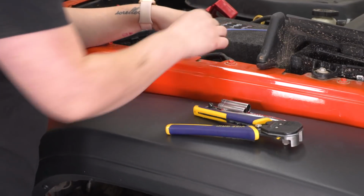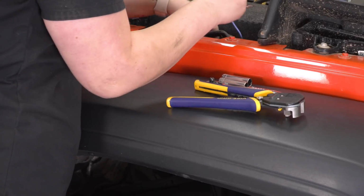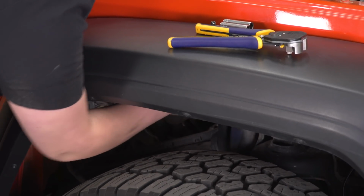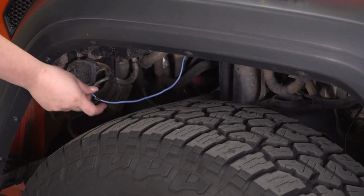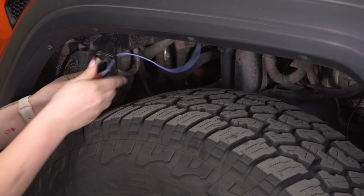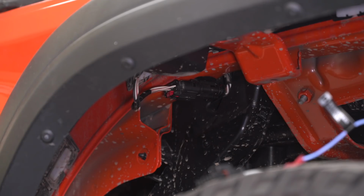That is where our harness is. Now, I would like to mention that you will not have to take off your inner wheel well in order to access the wiring harness. However, I took it off to give you guys a better view. So once that is underneath our fender, we can plug this in. And we're gonna take this harness and plug it in between our factory harness. So again, you don't have to take off your inner fender liner. I just wanted to show you guys where this is located.